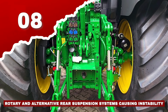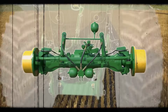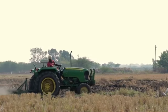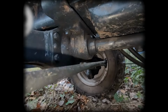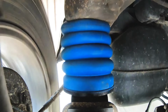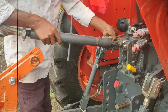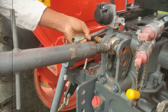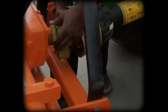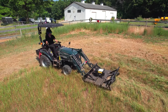Number 8. Rotary and alternative rear suspension systems causing instability. Non-traditional rear dampers and suspension geometry on some heavy machines meant to modernize ride control take 8th position for creating instability and wobble that could escalate dangerously, forcing manufacturers to withdraw designs and revert to conventional suspension when safety complaints surfaced. The rotary dampers and alternative geometries seemed innovative on paper, promising better ride quality and more consistent performance across varying loads and field conditions, compared to conventional systems that agricultural engineers had relied on for decades.